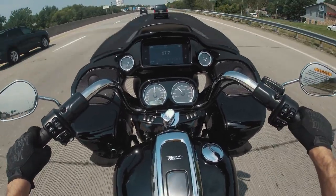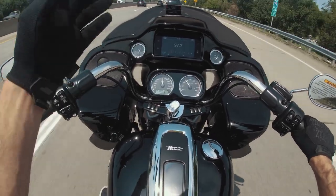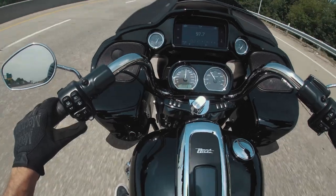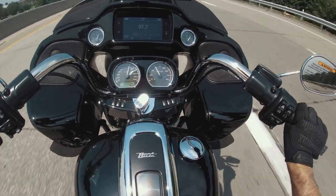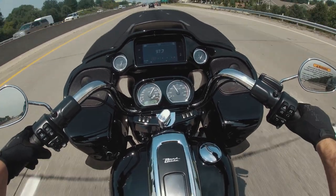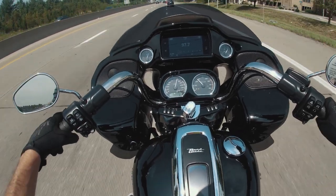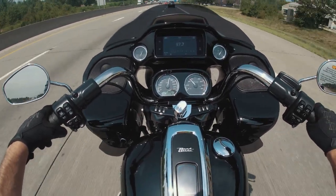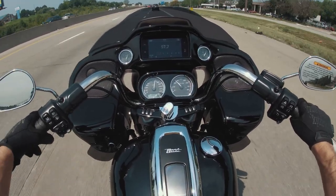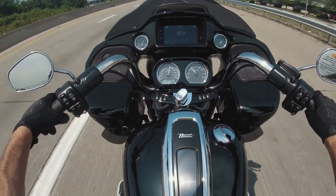I feel like I'm not getting beat up, and it's a windy day. You guys can see that American flag out in front of me. I'm gonna get past this guy. Passing power, all you would ever need. I never got up into sixth gear, was still in fifth when I went to pass him, but had all the power I needed to get on past that guy and get back over into my lane.